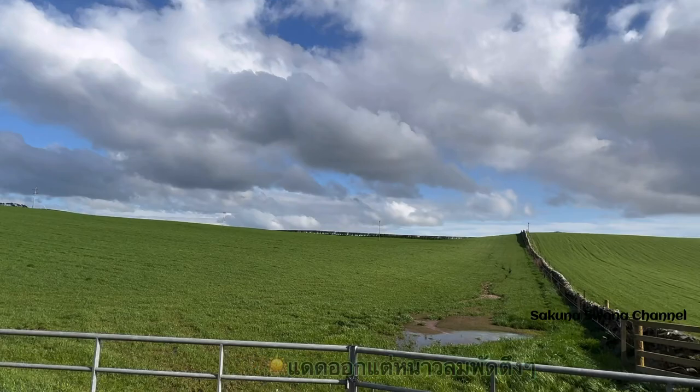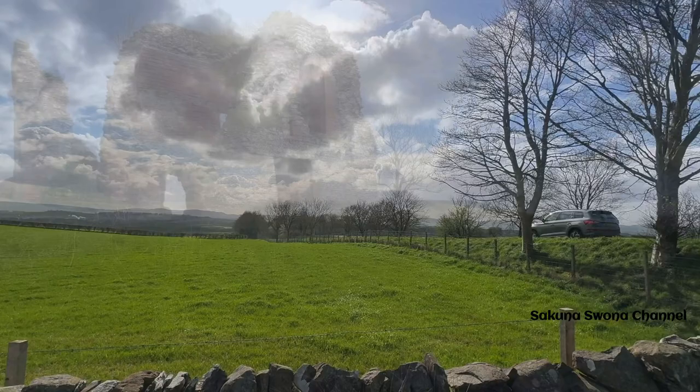I think it's in the Torthorwald village just outside Dumfries. I love this nice, sunny, bright day. Welcome back, everyone.